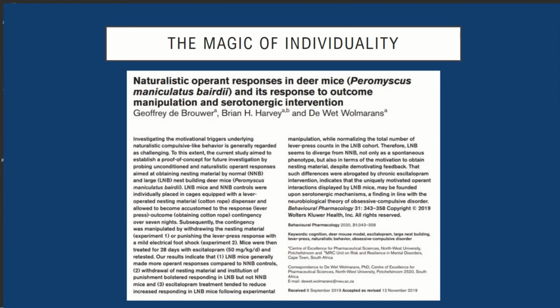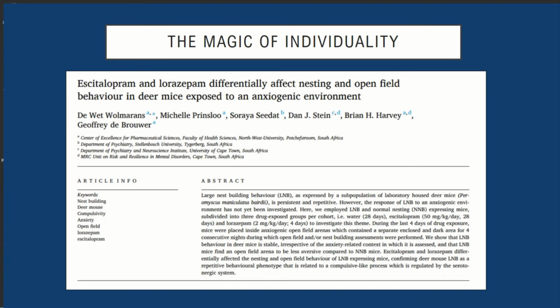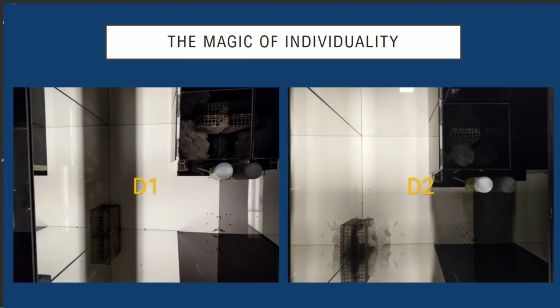We followed this up with more work. It was too good to be true for me, so we developed a new behavioral paradigm in which we gave animals a choice between a light and a dark compartment. We gave enough wool in the dark compartment to build a larger nest, and we made an anxiogenic big open field which they had to go into to get more wool. And we saw that large nest building animals are more risk prone. They take bigger risks in order to get the cotton wool, and that was basically how the setup looked.